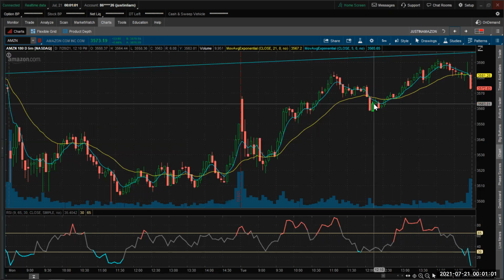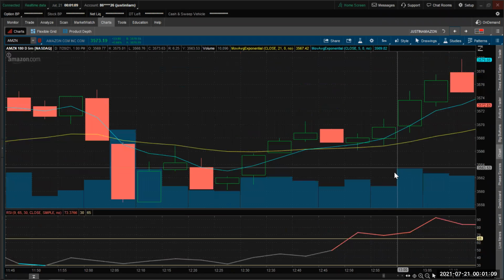That was it, because technically we went a little bit lower on this candle, but we recovered, and we did a double bottom. Literally, this is the shape of a double bottom. I know I zoomed way in on that, but this is the shape, right? Like this.